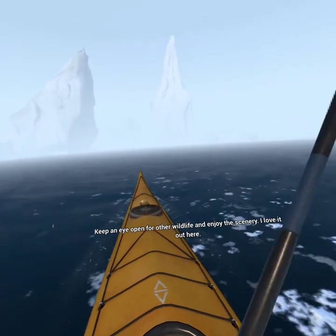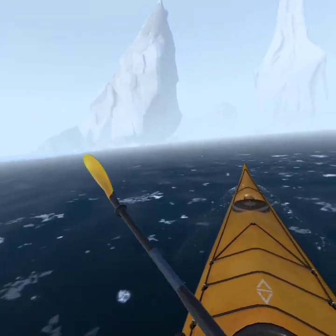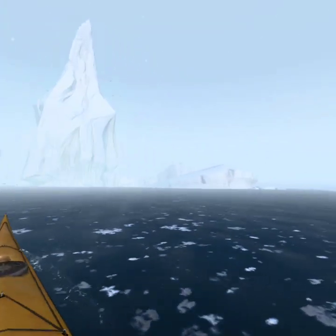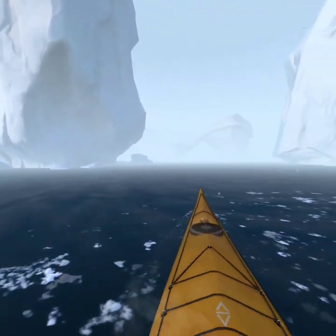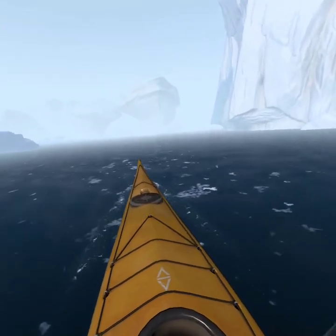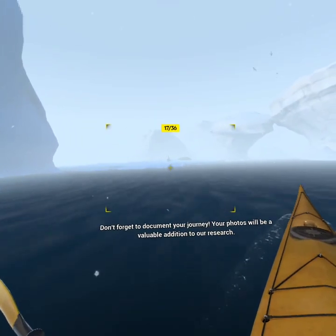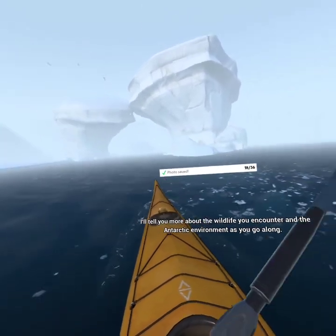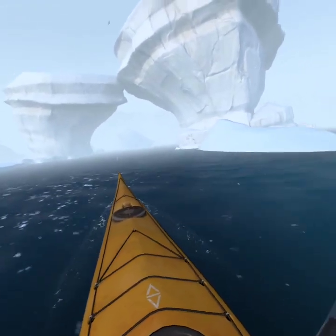Keep an eye out for other wildlife and enjoy the scenery. I love it out here. If you're feeling energetic, you can get busy with the paddle to speed up and steer. Don't forget to document your journey. Your photos will be a valuable addition to our research. I'll tell you more about the wildlife you encounter and the Antarctic environment as you go along.